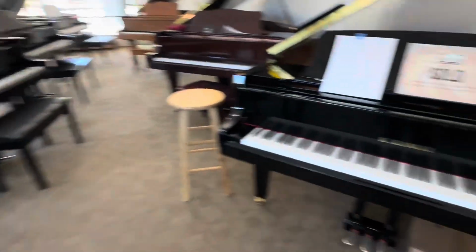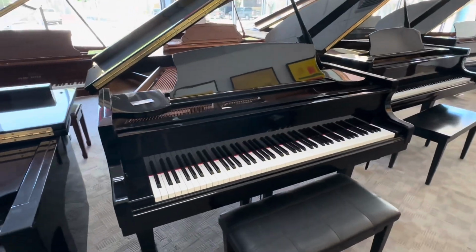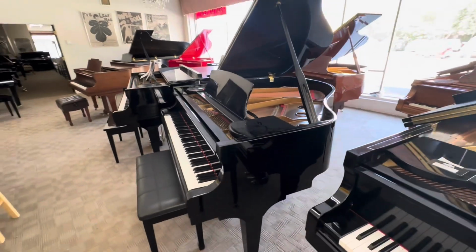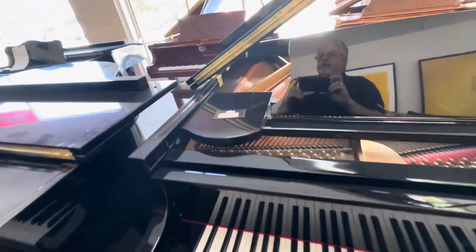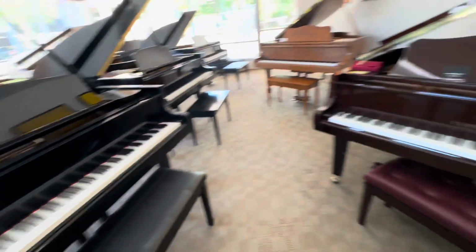Let's see, we got that one sold, that one sold. We got a Charles Hale here. This is an ebony satin piano. And it's around the 5'2" range. Small, 7,500. I think they have that one on sale for 6,500 if I'm not mistaken.